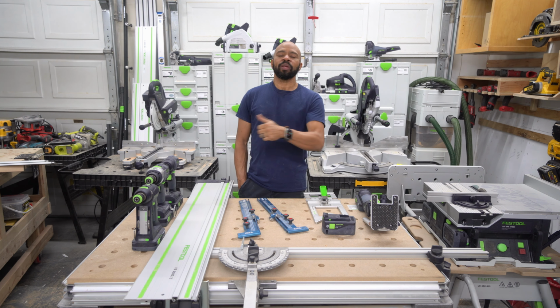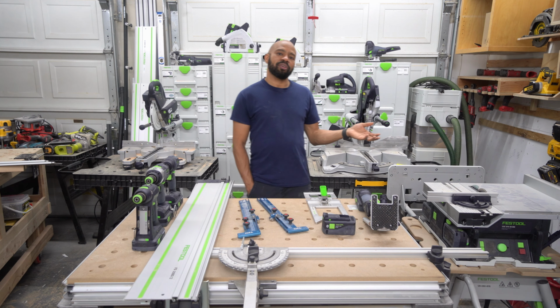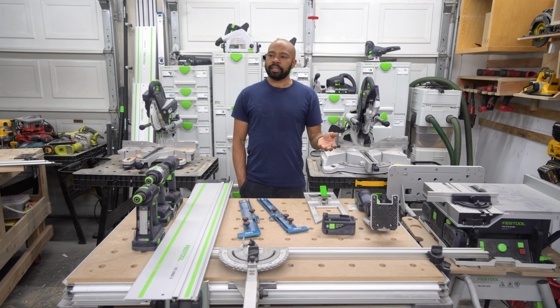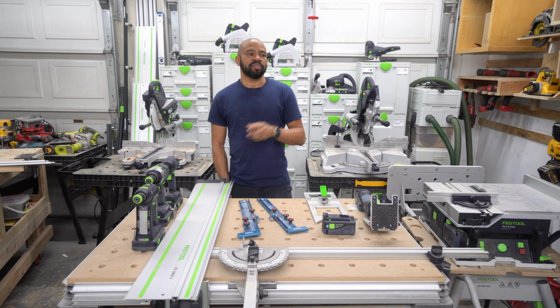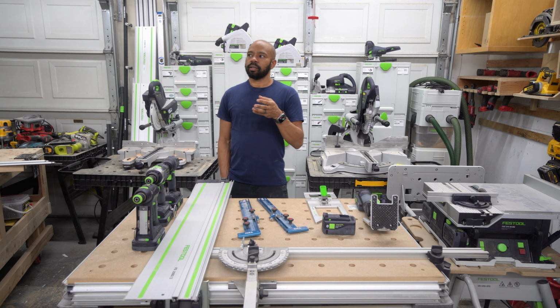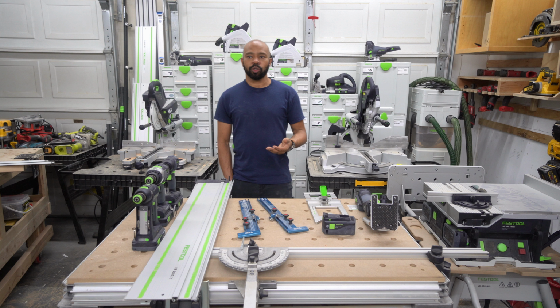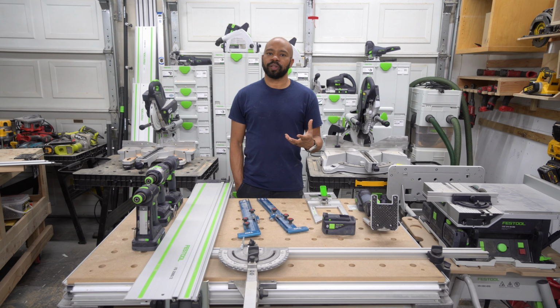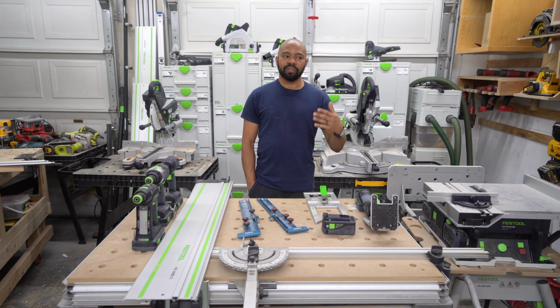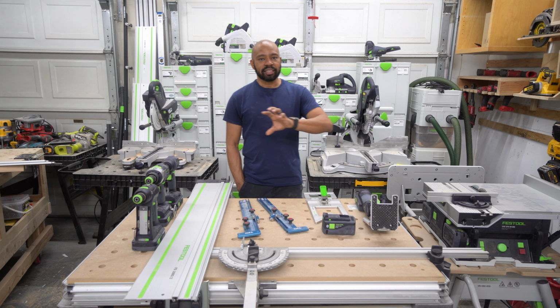Milwaukee has Packout. They made a Packout vacuum, but then they made the backpack vacuum, which I own, and it's not Packout compatible. They've come out most recently with some new shop vacs, and they're not Packout compatible. So it makes me ask myself, where are we going with this? When you're making these tools, you're making these things, and they don't really go together. They don't stay within that same line.